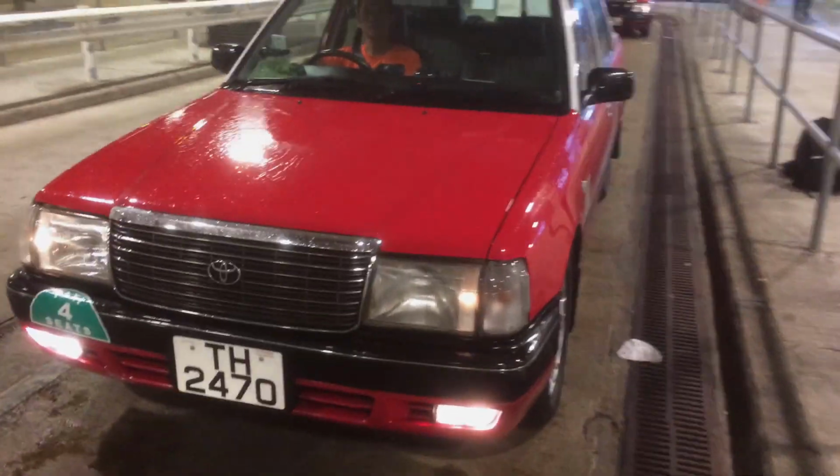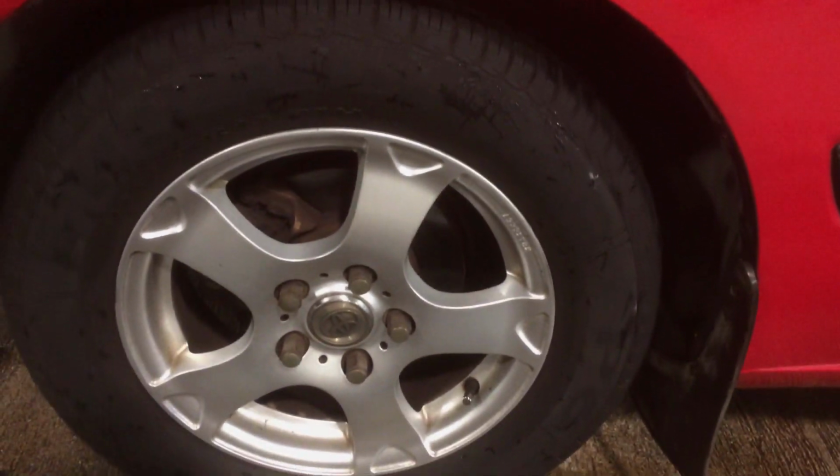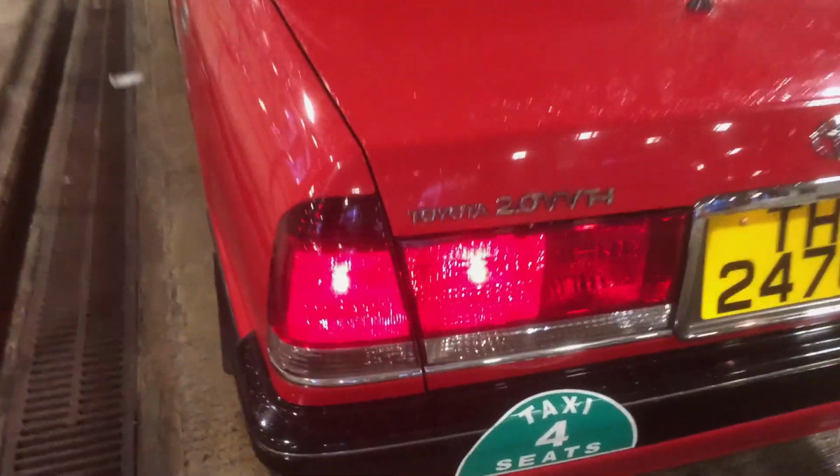So doing a quick walk around of the later series Crown Comfort, you can see the integrated fog lights there. We've got 5-spoke alloy wheels which differ to the earlier series cars, we'll talk about these in a second. Up to the roof line here, we've got these rain guards which applied to pretty much every taxi we were able to see over there. And as we mentioned, we have the full width revised tail lights and of course the revised badging as we just mentioned.